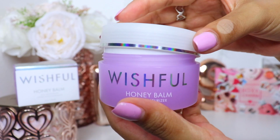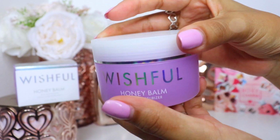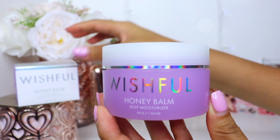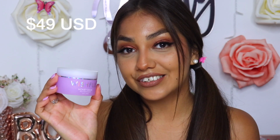And it smells amazing, guys. It smells like lavender. It actually has lavender, honey, niacinamide, and turmeric, but I smell more lavender. It smells so good. It makes you feel calm. My skin was deeply hydrated. It looks amazing, and because of that iridescence, it makes you glow. I love this so much. And I actually used it with another item in the box that I will talk about later. This little guy retails for $49.